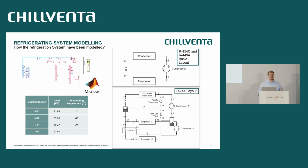So we have the medium temperature 1, where we evaporate at -2 degrees Celsius, with roughly 32 kilowatt cooling capacity. Then we have the medium temperature 2, where we evaporate at -10, 33.5 kilowatt. And the low temperature load is about 27.4 kilowatt, evaporating at -35. Based on all of those assumptions, two systems have been used to compare the fluids with each other.